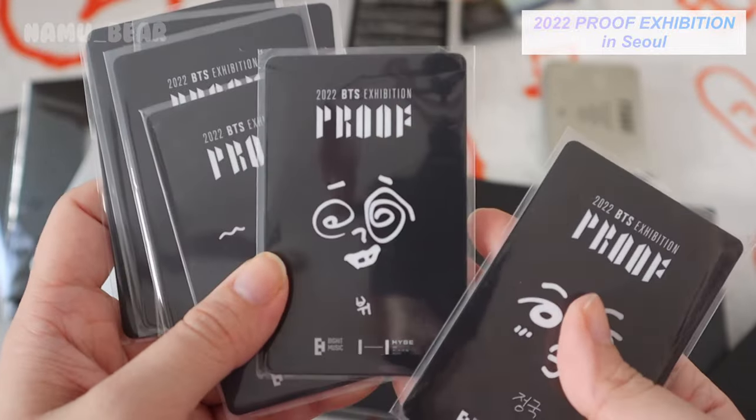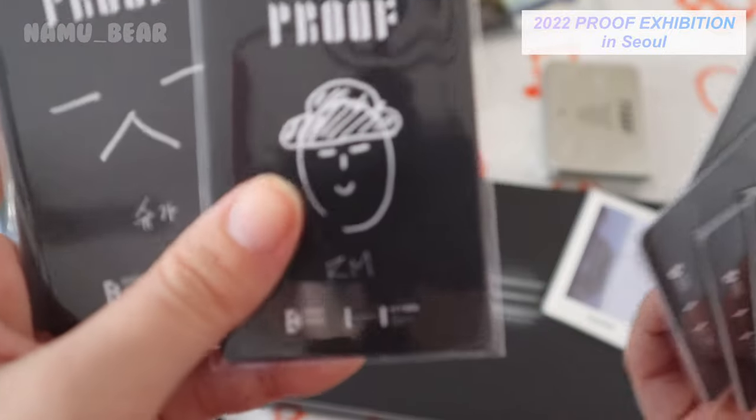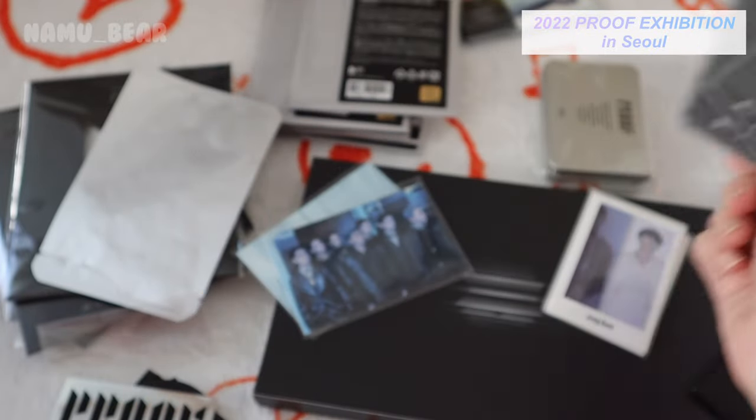I personally liked Tae's the most because I just love when he does those faces, but I was so happy to get everyone, and Junhee's too. Junhee's was so cute. The only thing that's different about these is the back. The front looks the same. So these were the lucky draws.